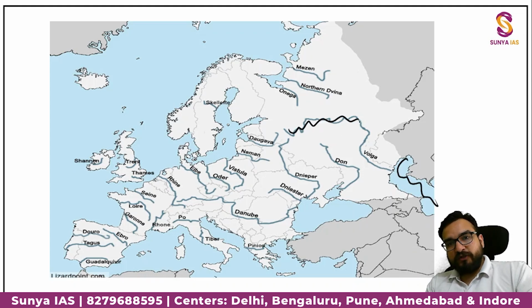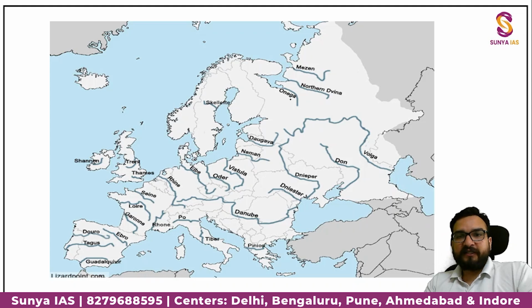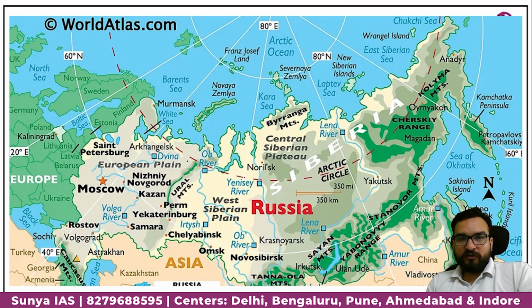So the Volga is going to the Caspian Sea, and the Volga is flowing basically in European Russia, guys. Let me show you European Russia. Actually, I was thinking I'd teach you Russia in Asia, but European Russia you can see. This is your whole Russia. Ural mountains, can you see? So this becomes your boundary. The rest will fall in Asia entirely.